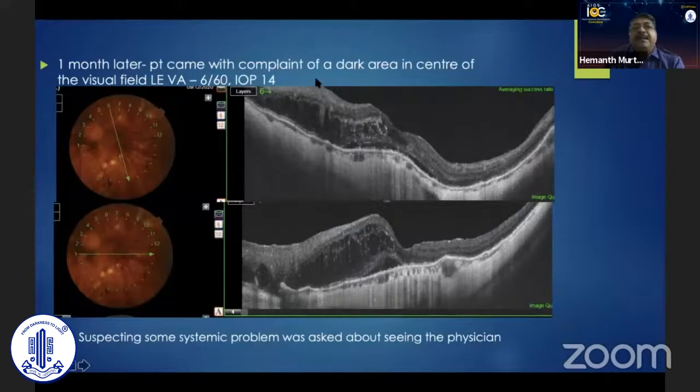She came a month later complaining that there is a dark patch in her field of vision, and the vision was still 6/60, but she's saying that she can see a dark patch. And when we see now, there is subretinal fluid and a lot of intraretinal edema with hyperreflective dots, which started appearing.